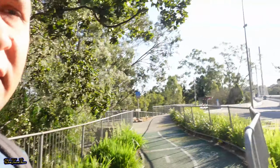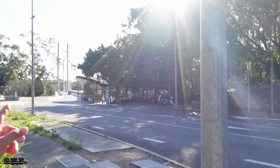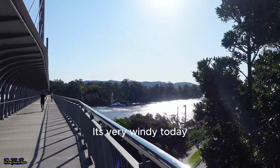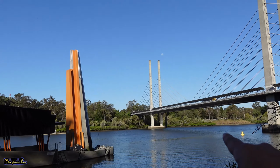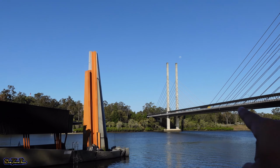Alright, we made it up to the top of the stairs. We gotta go that way, across the bridge. There's the city cat. So we've walked across that side, up to the bridge, and then across.